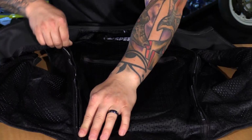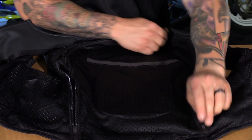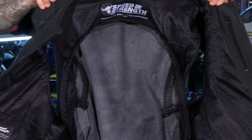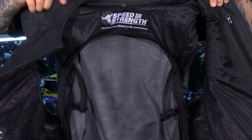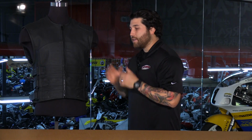Now, the inside liner, again, basic mesh, large holes to allow some airflow. But what's really nice about this is that you have a large zipper on the inside. For one, you can take out that armor, and for two, if you are sewing patches to the vest, you don't ruin the liner that's inside, so you can zip that down, sew your patches on, and then close the gap up. So really nice and very functional.